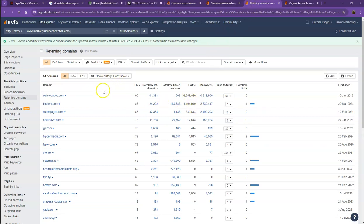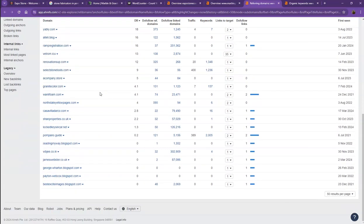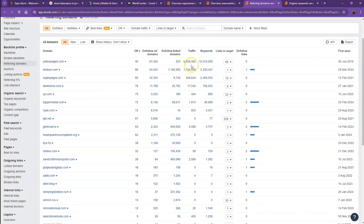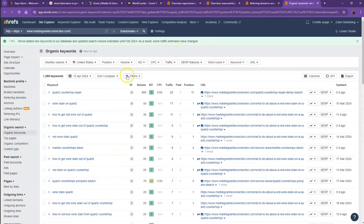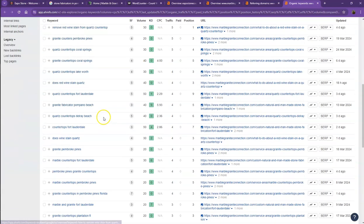So starting off with the strong backlinks. These are all the directories they're currently listed on that bring them a lot of attention and a lot of traffic. That's why they're also ranking higher in the searches. Next are the organic keywords. These are all the keywords they have listed on their website. So when customers search for these specific words, their website will show on top of the list.